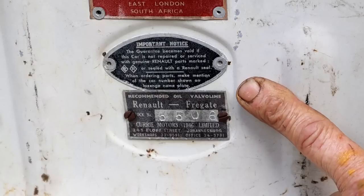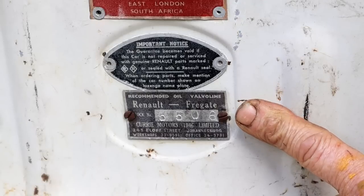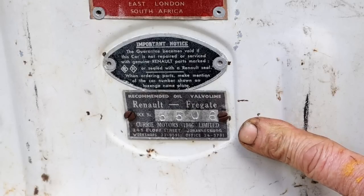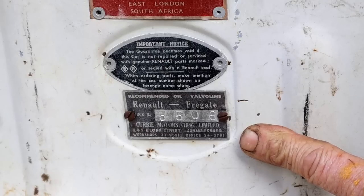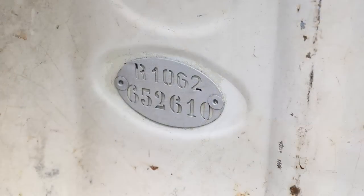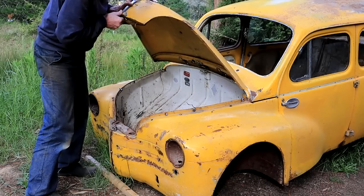Okay. Recommended oil, Valvoline Renault Frigate or something like that. Stock number, and then Curry Motors 1946 Limited, 245 Eloff Street, Johannesburg, with a workshop telephone number and an office telephone number. Very interesting. And then I guess this must be the Renault VIN number, although here is another set of numbers. Well, a lot of storage space, mind you.